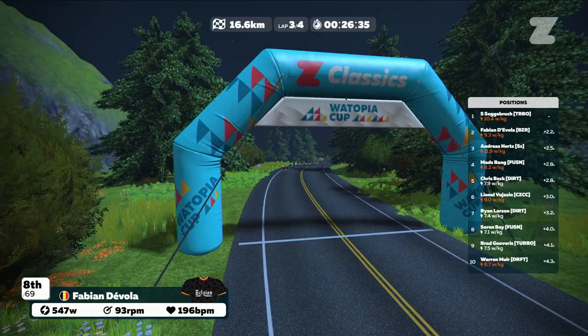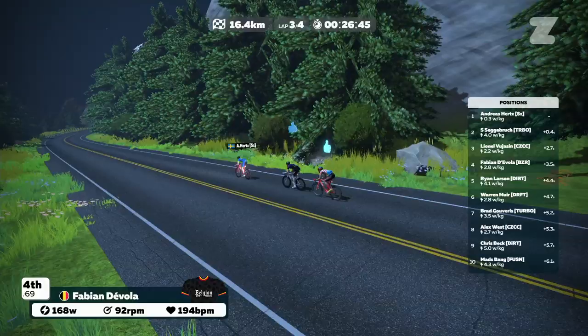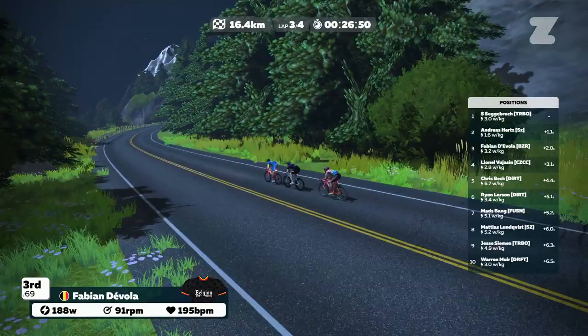Who is going to take it? And it's really close. I think Hertz ended up third, so he scored some more points, which is good for him in the KOM competition. I'm not too sure if it was Hertz or Sedgbrook over the top, but we'll have to wait and see. It was a really close one.